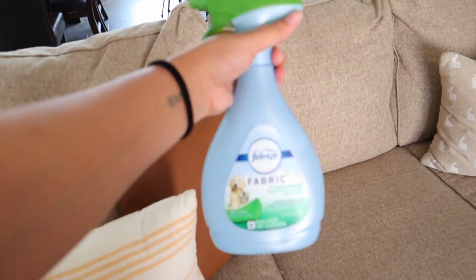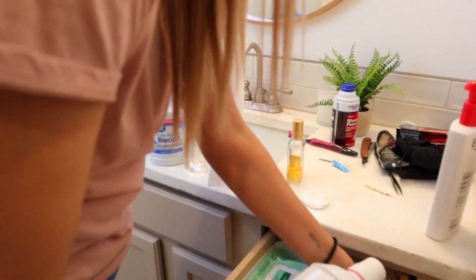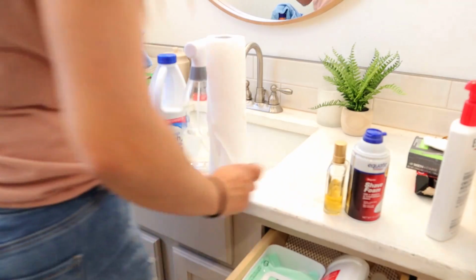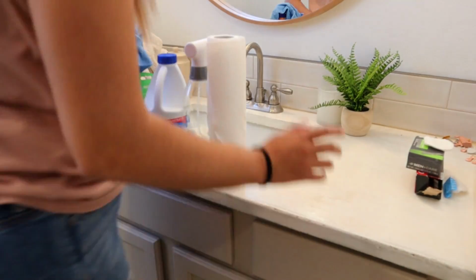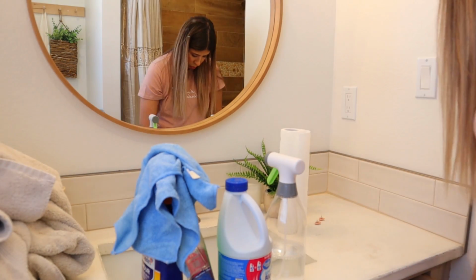So after that was done, I moved on to watering my plants real quick so they can get some water and some sunshine this day. And then I sprayed down my couches with this fabric freshener, put up my rug, and then I had Yuffie help me out and vacuum while I went and cleaned our bathroom. I absolutely love having Yuffie because on days where I don't have a lot of time, she vacuums while I can get something else done, and it's super helpful, and I am amazed at how far technology has gotten. Nonetheless, like I said, I did move on to cleaning our bathroom.